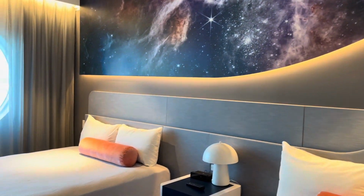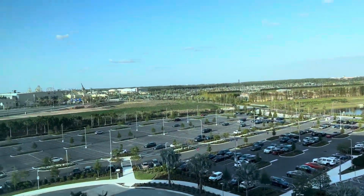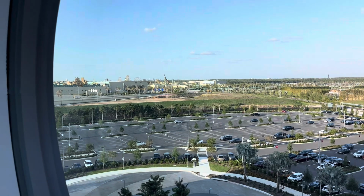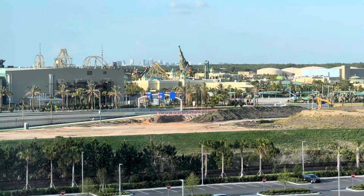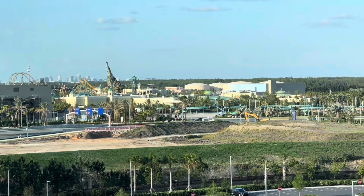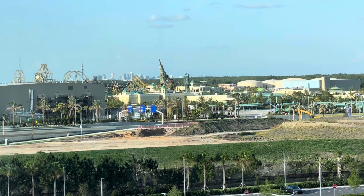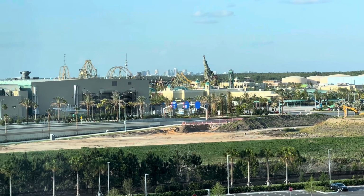But I think my favorite part is when you come over here and you open the window. Look at what we have over to our right. There is Epic Universe, and you can see the Stardust Racers running right now because they're doing some previews today. We have a view of Epic Universe and downtown Orlando in the back. That is just absolutely amazing.